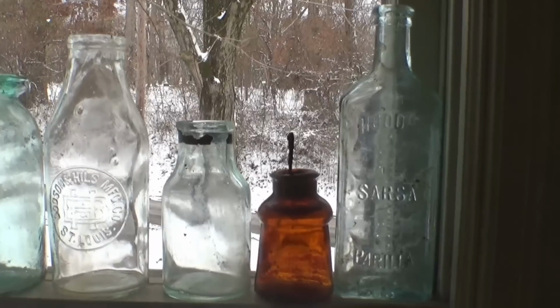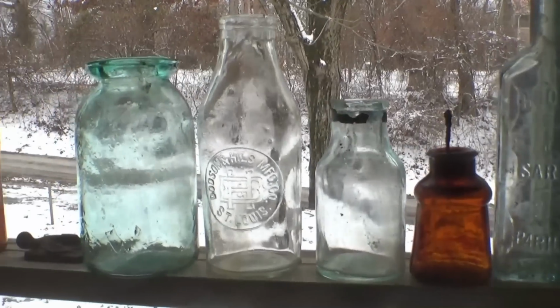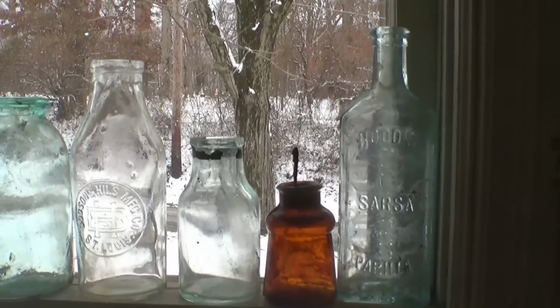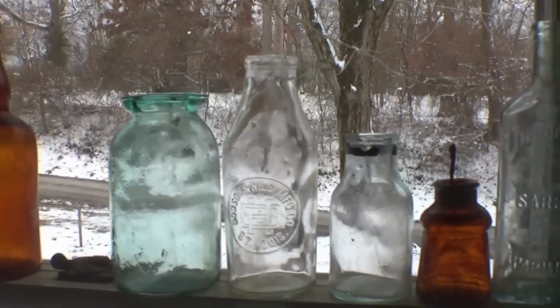Unfortunately, the hole we were digging in was going down quite a bit deeper. We were dealing with groundwater, and it was pumping it out, but we had to keep turning the pump off, and there just wasn't much down in the hole. So we gave up on that one. But anyway, we salvaged a few things for the day, and we're just thankful nobody got hurt.